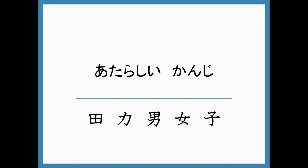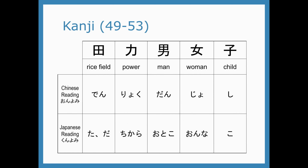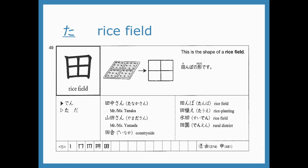The first is ta, meaning rice field. So this one, ta, rice field. A lot of people in Japan have last names that come from something in nature or something that shows where their family lived historically. And there are a lot of rice fields in Japan, so this is a kanji you see a lot in very common last names.